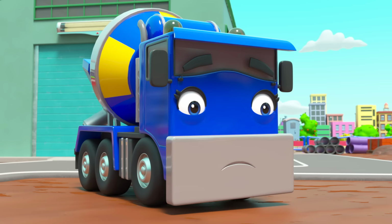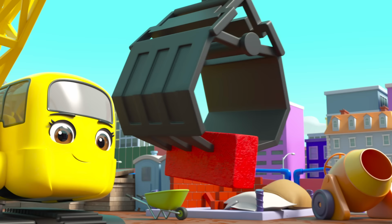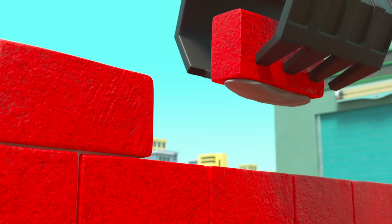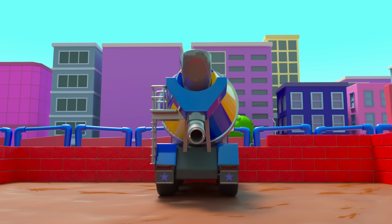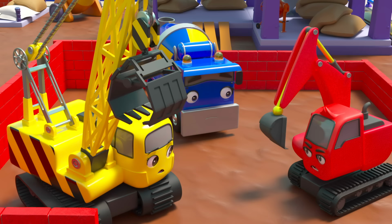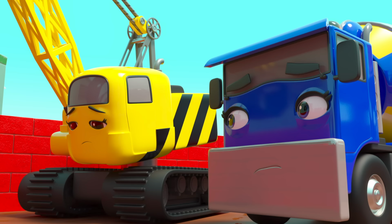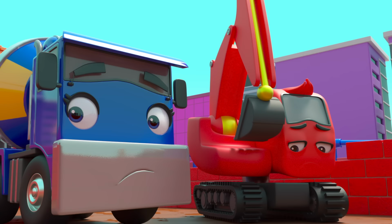Each of them wants their wall to be the best. They're building faster and faster. Poor CJ is struggling to keep up with all the cement they need. Something is wrong. They've been so focused on their own walls that now they've trapped themselves in. This is no good. But I think Dazey has an idea.